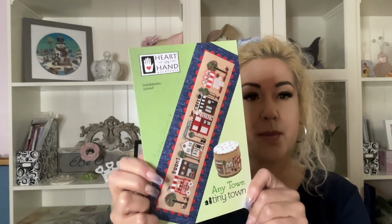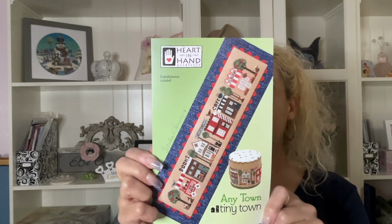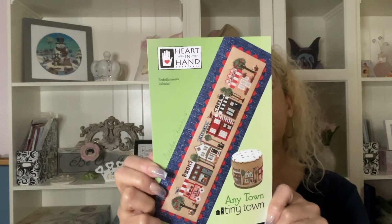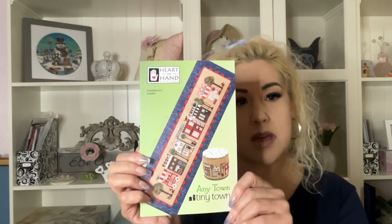Next one is Anytown Tiny Town, which has a little ice cream shop, a bookstore, and then it shows Keepsakes. This was an exclusive for Keepsakes for a time. A coffee shop and a flower shop. Very cute. 32 count, again Shrekie's linen by Needle Bling. Classic Colorworks. And then there's buttons inside as well. Very cute.